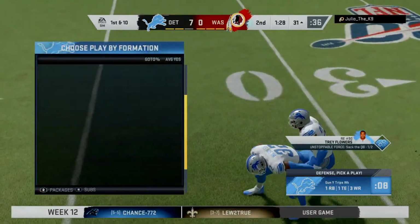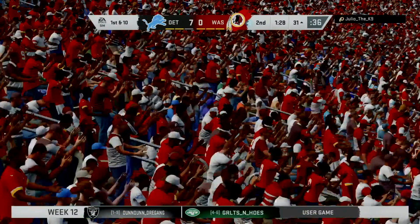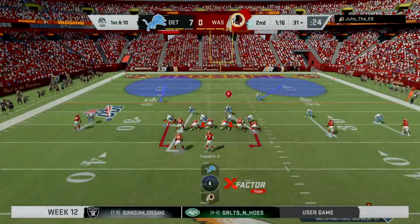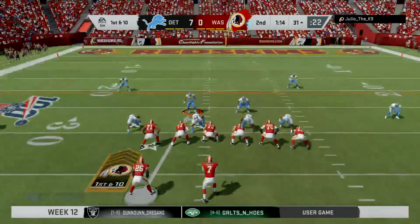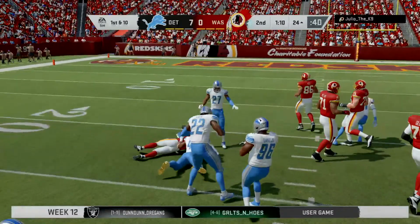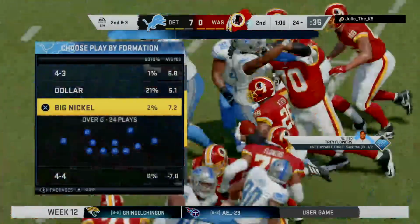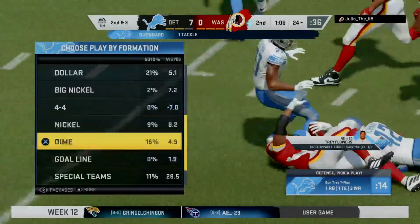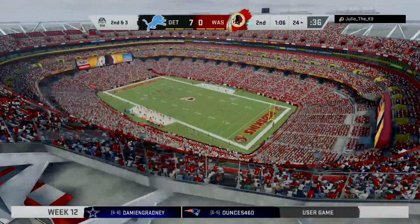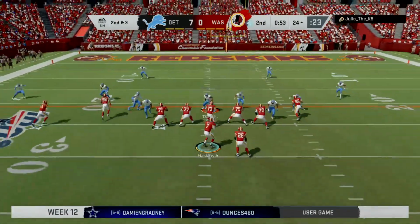1st and 10 at the 31-yard line. Line of scrimmage, the 31 now on 1st and 10. Here's Peterson. He's got it on the draw. It's a 7-yard carry to set them up with a 2nd and 3. Well, no matter how they phrase it, staying on schedule, staying ahead of the sticks, whatever you want to call it, 7 yards on 1st down, that fits the bill.